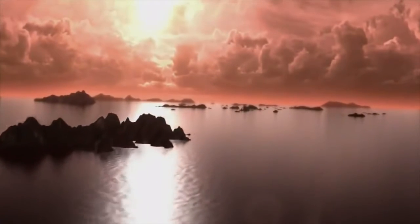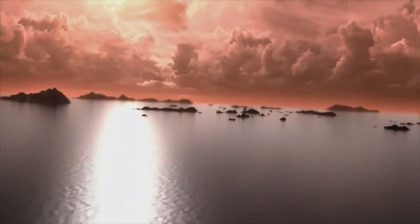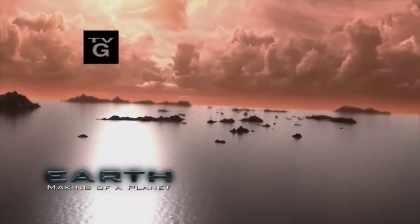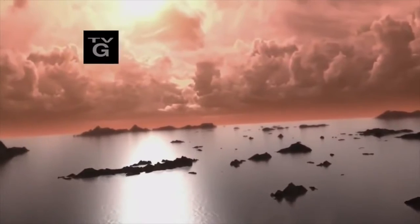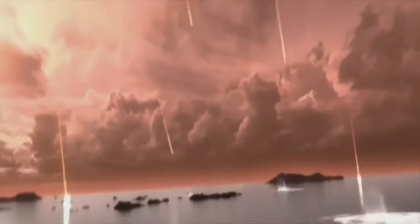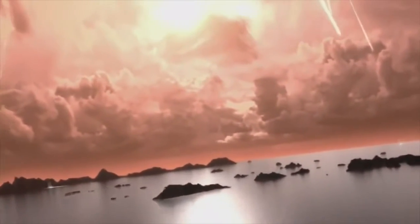But the atmosphere is still toxic and the temperature is scorching. Life here is impossible. Since the planet's formation, meteors have been pummeling Earth. But now, 3.8 billion years ago, the assault enters a violent new phase. Something disturbs the orbits of these meteorites.